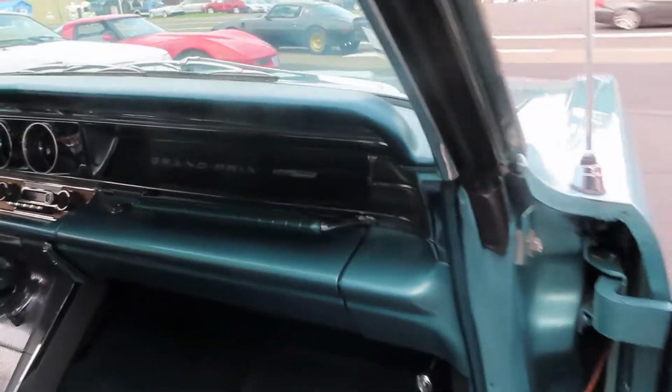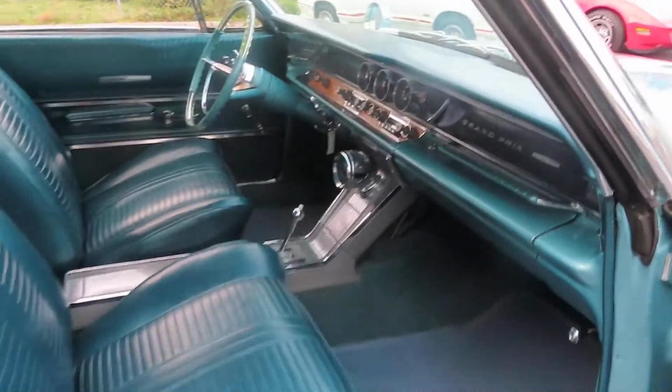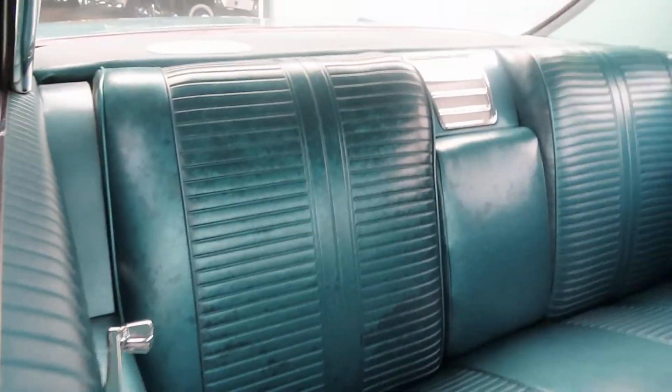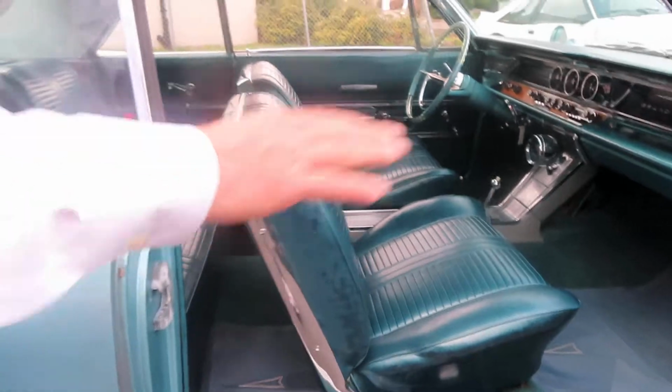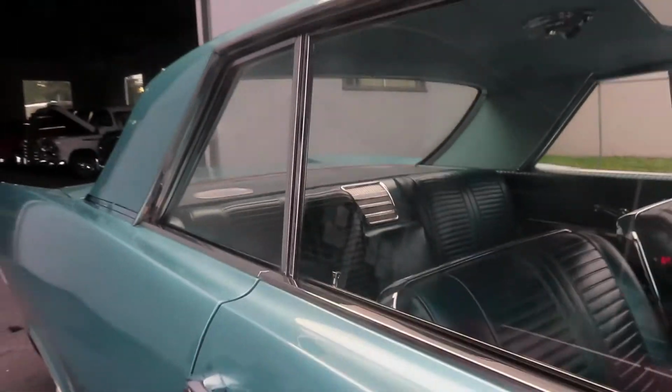Original door panels. Interior dash, no cracks, no issues. Beautiful console. The seats, they look very nice. Has speakers in the back, also control from the inside. All the glass, all the stainless.